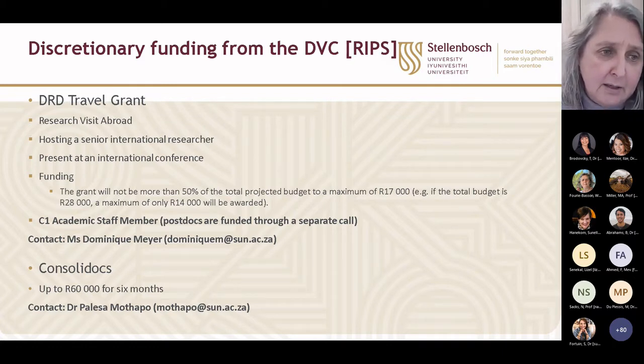We do get a little bit of discretionary funding from the DVC for research, innovation and postgraduate studies, also for the DRD travel grant, which has two components. It's research visits for staff to travel abroad to do research, and to host an international researcher, and then also funding to present at an international conference abroad. The funding is always just co-funding, because we only fund 50% of the total budget, and up to 17,000 rand.